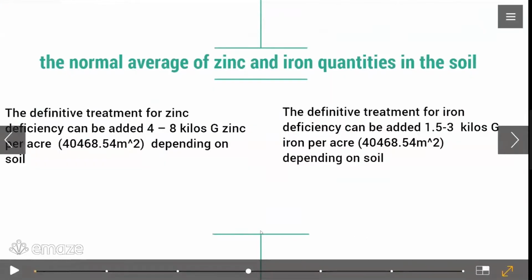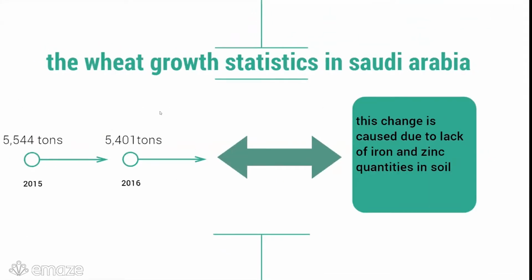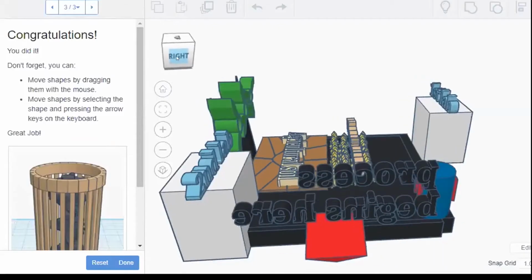These are the normal averages for zinc and iron in the soil. And this change is caused due to the lack of iron and zinc quantities in the soil. Just to clarify the idea and how it looks in real life.